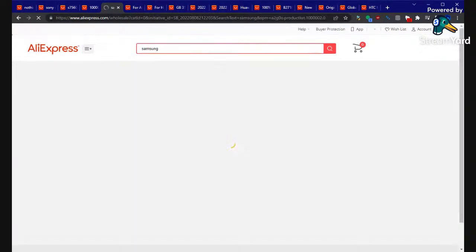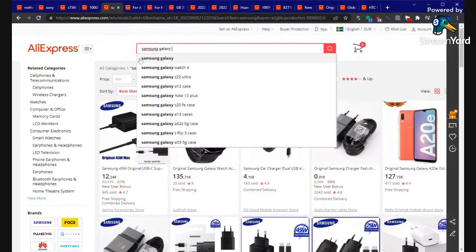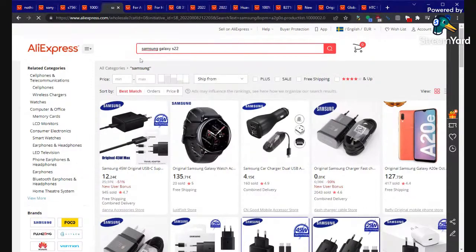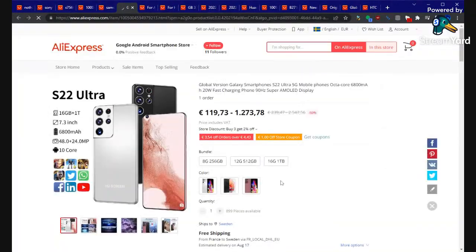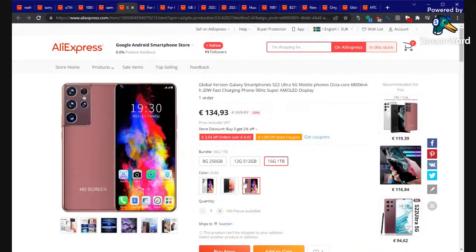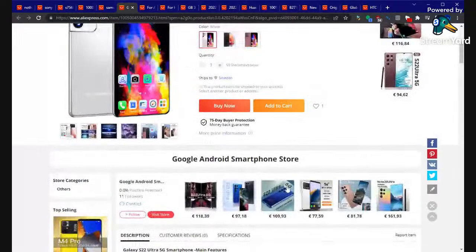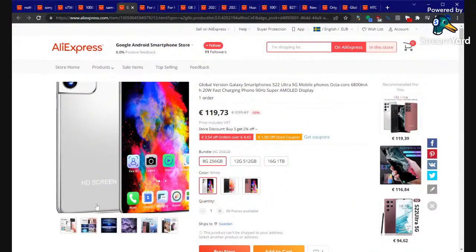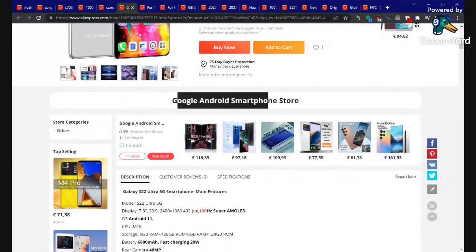Samsung. Yes, another fake. What the? So what, 16 gigabytes, 1 TB. Okay, that color, 124, that's the same. Okay, got it. HD screen. Yes. Google Android smartphone store.